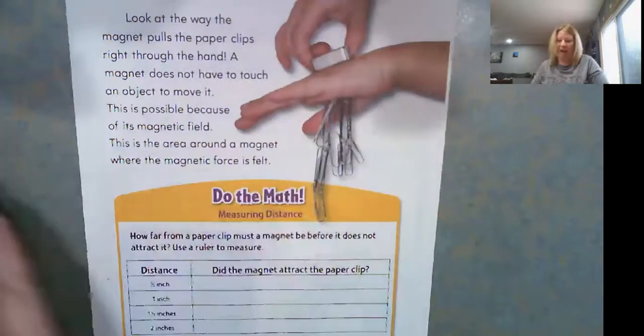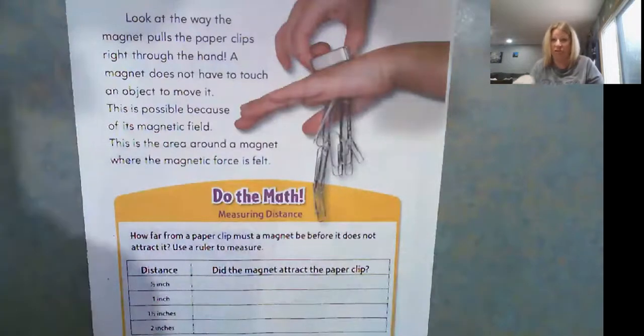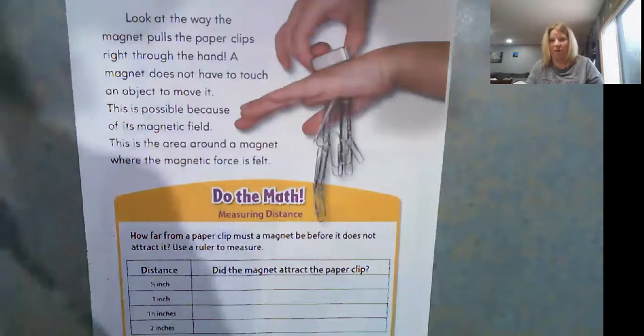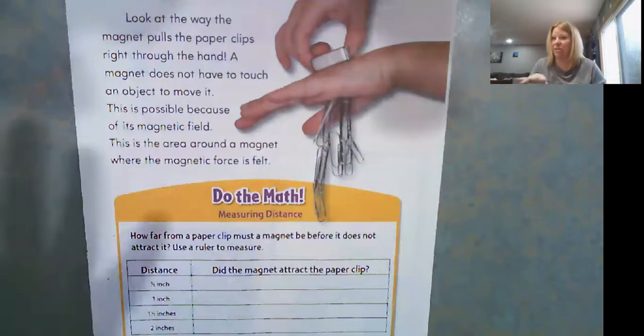So my magnet is not strong enough to pull through my hand, but if you had a super powerful one, you could do this. So maybe you have this at home. If you're able to do this at home, if you want to take a picture and send it to me, I'll give you extra credit, okay, in science, because I think that's pretty cool.